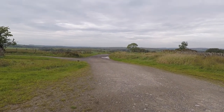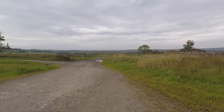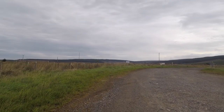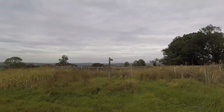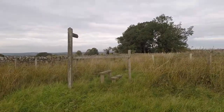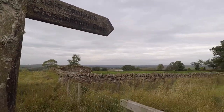Morning. We're out on a little fungi walk today, and we're up at the car park at the flat. There you go for the Christianbury Crags walk, which you can just see in the trees just there. It's a bit overcast and grey, but it isn't forecast to rain till later today. We'll see how far we get. But we're going to head down to the river line, and we will see if we can find some fungi.